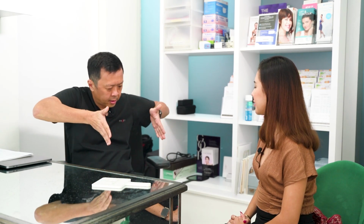So there are two electrodes, one on the outer thighs, one on the inner thighs. And there is energy which runs from one end to the other, heating up what's in between the two electrodes. So very gently and in a very controlled manner, we raise the temperature of your inner and outer thighs to between 40 to 42 degrees Celsius. Don't worry, we will monitor it all the time.